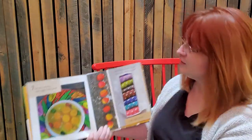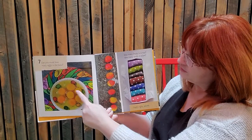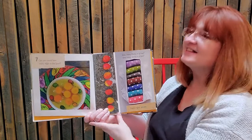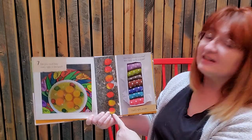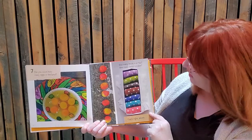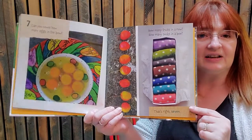Alrighty. Can you count how many eggs are in this bowl? One, two, three, four, five, six, seven. That's right. How many fruits in a row? How many do you think these are? That's right. We are on seven. And there are seven socks in this box. Seven. Isn't that cool? I like the colors on that.